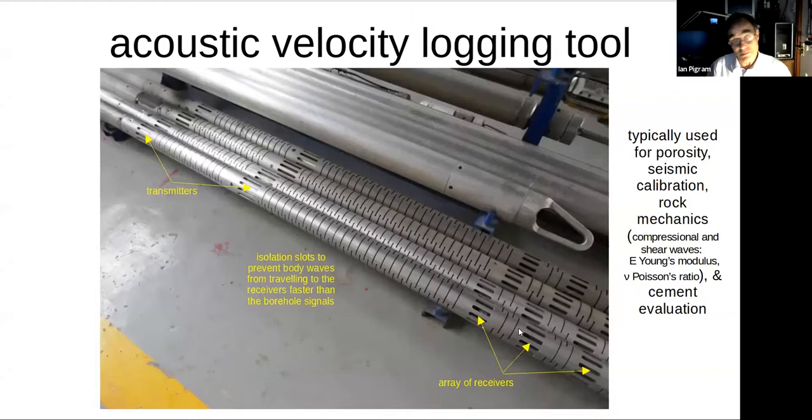For a collar measurement, you might put different materials, metal materials, in there to baffle the sound as well. And these measurements are used for calculating the pore volume again, or mechanical properties, and are also used for cement evaluation. So if you have an acoustic sound in the borehole, if you've got a free piece of casing, it will vibrate and ring, and you can identify that. If it's well cemented, it won't ring.